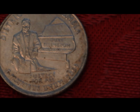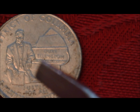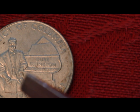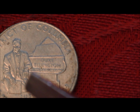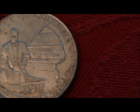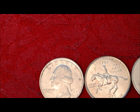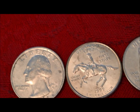And lastly, what we've got here on the table is a 2009 Duke Ellington sitting at the piano, and it's got his name on it. It's got him leaning against the keys. The letters bleed down onto the keys, and the keys bleed down off the front of the piano. Those are some of the known errors. Okay, so then the next category we wanted to show you was what we found in the way of errors.